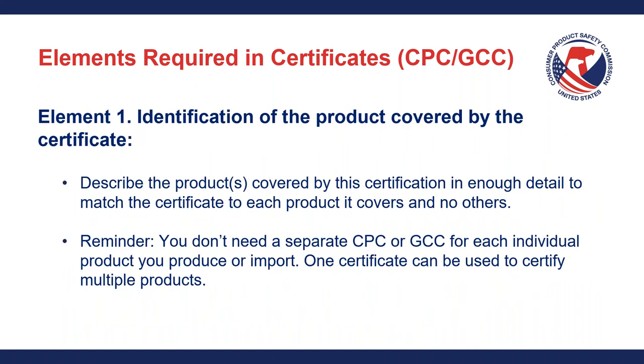Element number one is a description of the product or products covered by the certificate. You want to be describing it in enough detail so that it's distinguishable from maybe other certificates.